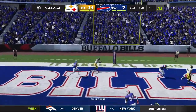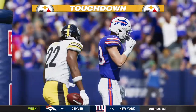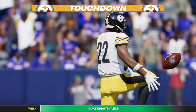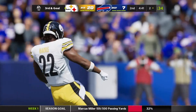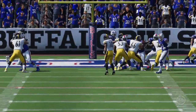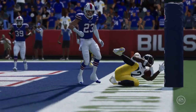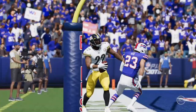They'll set up a throw. And caught in the end zone. Touchdown, Steelers. Najee Harris making quite a splash with his 2nd touchdown of his NFL debut. And the Steelers find a way to stretch their lead. So a good start to the campaign so far for them.